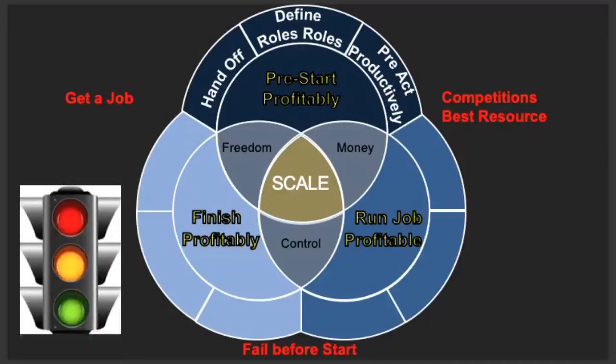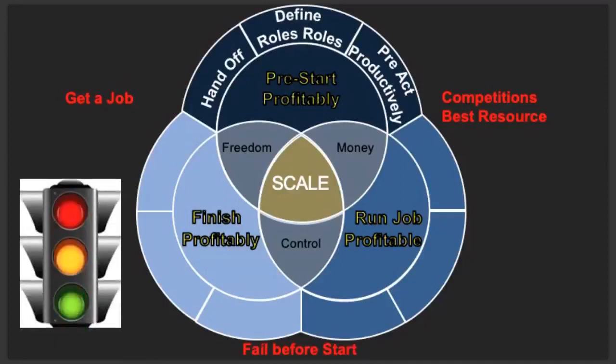Okay, guys? So again, let's traffic light this sucker. If two of these things are red, you're definitely a red on pre-start. If one of them is red, okay, we can fix that. If they're all green on pre-start, awesome. Then in theory, your job should be running profitably and probably finishing profitably. So we'll get into that in a second.